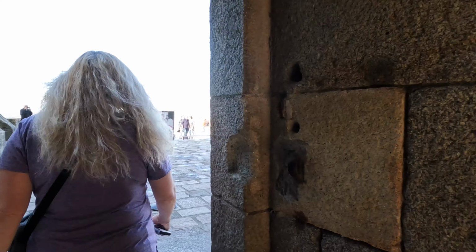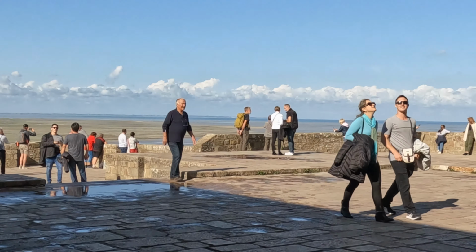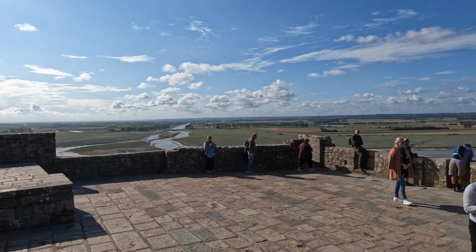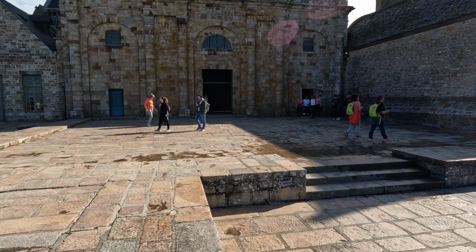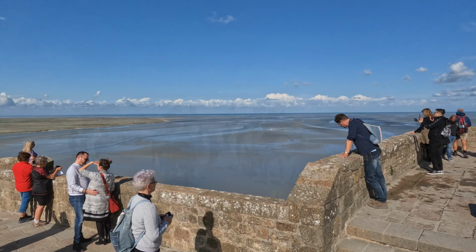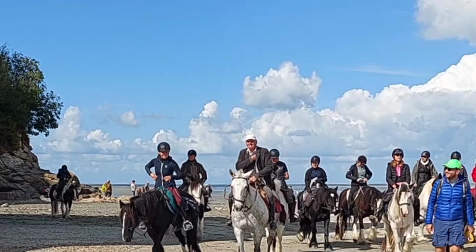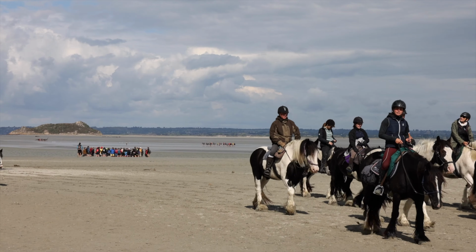So this is the first viewpoint that you get to. As you can see, it's all ocean. But this is a fortress. This is when the tide comes in. Before, in the early days, it was separated from the land. Now there's a bridge that comes over. But during the day, you can obviously go horseback riding, walk around, and see all the different sites around.